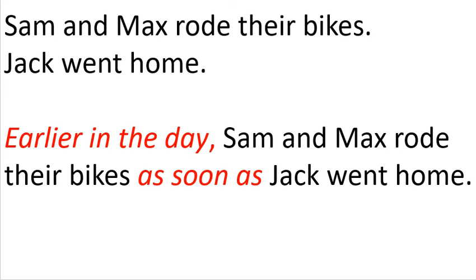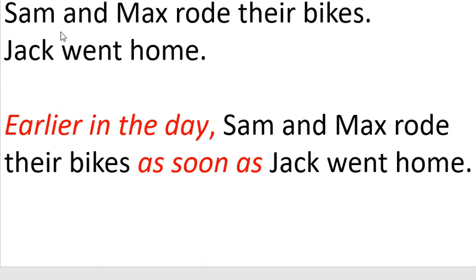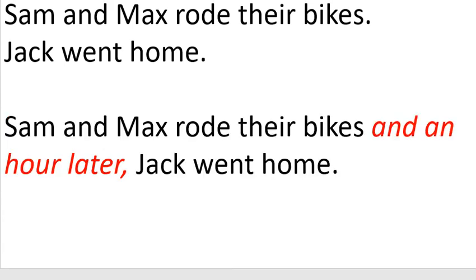Now, let's see if we can use some different transition words using the same 2 sentences and writing a different sentence. Sam and Max rode their bikes. Jack went home. If you look, we used the transition words earlier in the day, as soon as Jack went home. Earlier in the day, Sam and Max rode their bikes as soon as Jack went home. Now we're going to use the transition words and an hour later. Sam and Max rode their bikes and an hour later, comma, Jack went home.